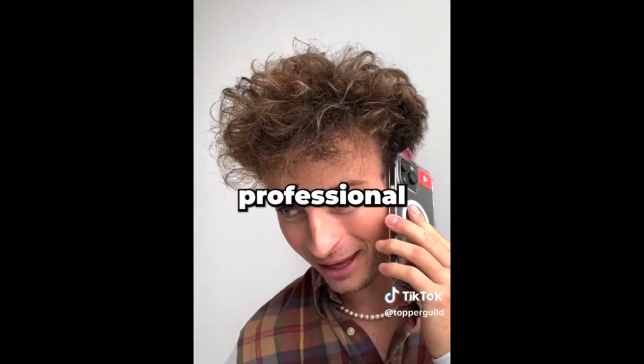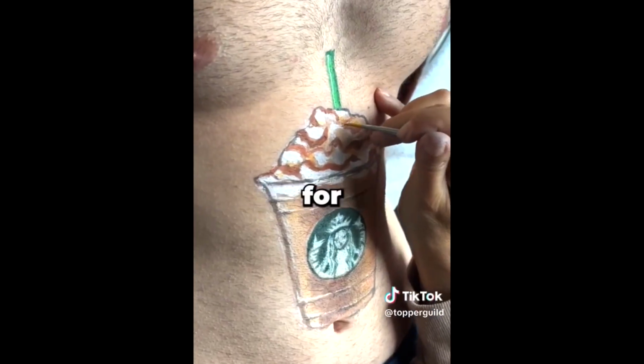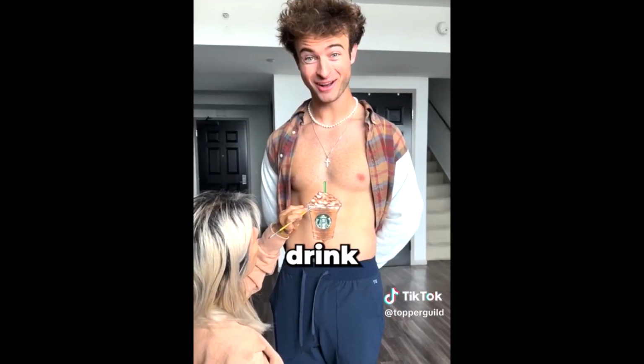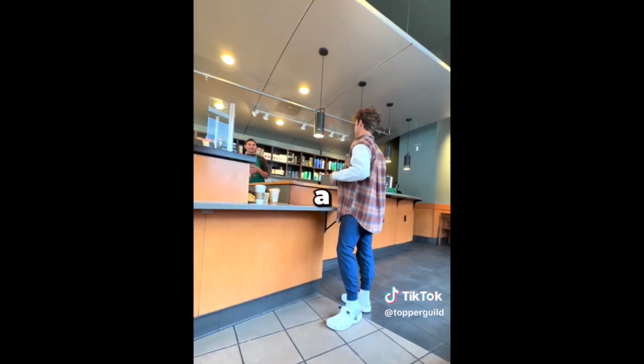I started by calling a professional body paint artist, showing her exactly what I wanted painted on my body, and paying her $10,000 for this realistic Starbucks drink tattoo. Then I headed over to Starbucks and asked, "I heard that if I have a Starbucks drink tattoo like this, I get a free golden drink."